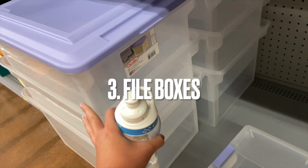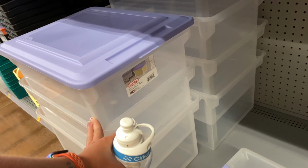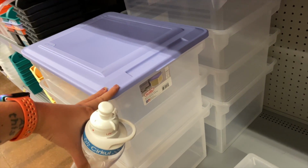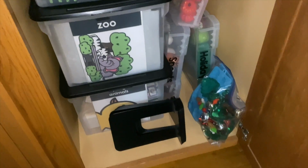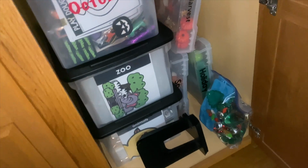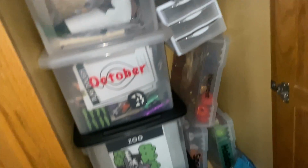So these little file boxes, you can get them at basically any store, Target, Staples. They're all basically the same thing. I have the black lids, but I store monthly things, themed things. $9.97. So here's those file boxes. So I have all of my months, like so. They stack nicely, and it's really the perfect fit. That's Made For Me Literacy. I have, I don't know, 20, 30, and every single year I sometimes buy more, just depending on what I need.